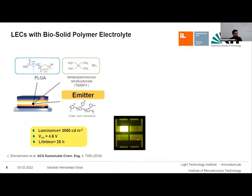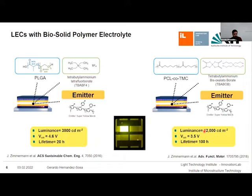This would be a device on the basis of an emitter called Super Yellow, which is a commercial material. And this ionic movement was enabled by an electrolyte formed by PLGA, this biodegradable polymer, and a salt with a complicated name. The luminance we achieve is around 3,000, 4,000 candelas. The screen of your TV or your phone has around 2,000 to 6,000 candelas per square meter. However, we had short lifetime. Our best working device at the moment uses this copolymer, in which we could basically have 3 times the performance in light emission, very low operation voltage, and a lifetime of around 100 hours.